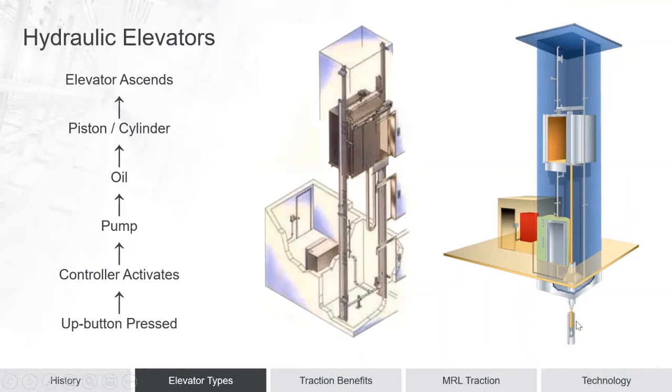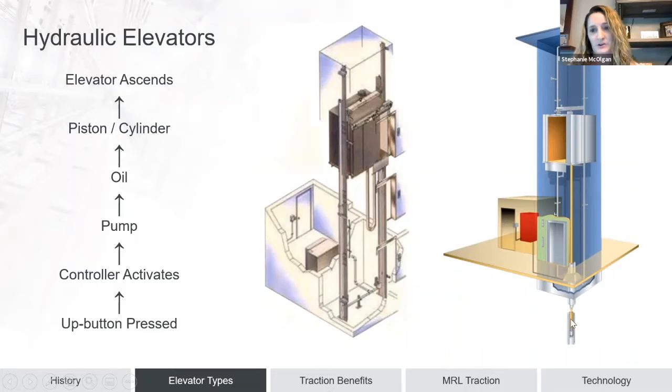So one of the things about the underground hydraulic piston that people don't realize, but owners will know someday, is that anything underground is not covered by a maintenance contract. So if something's underground and we can't visibly see it, the elevator manufacturer is not going to provide any type of warranty service for that piece of equipment.